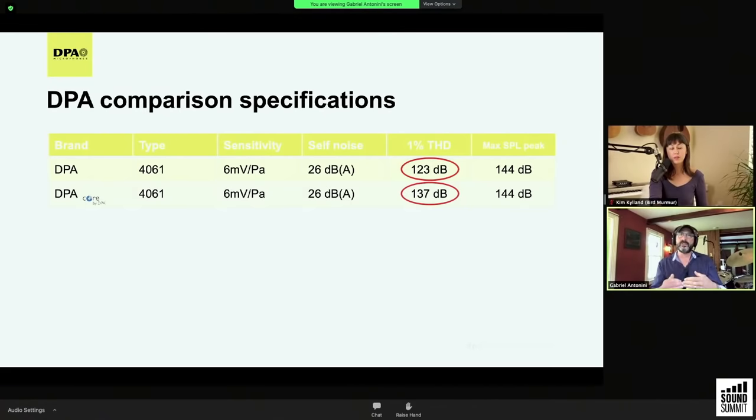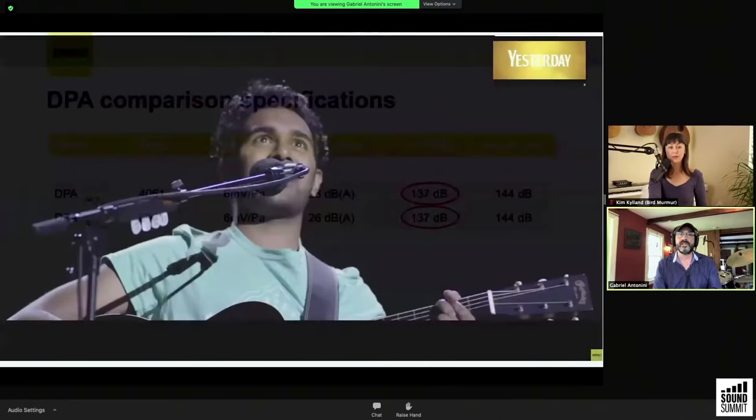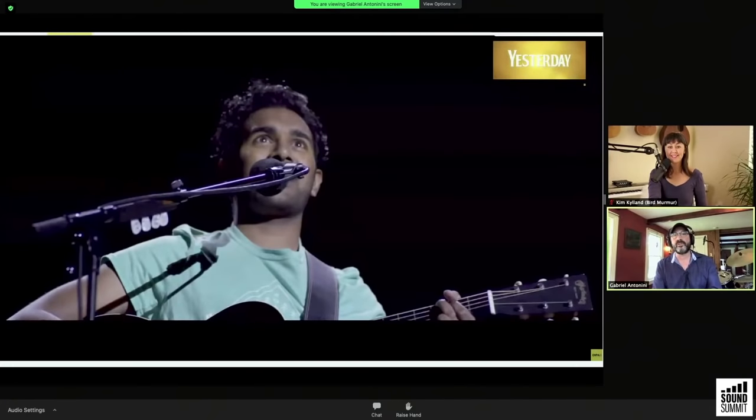To know that the speech model, which is the 6060, can have more headroom really gives you confidence. You're on set and somebody's going to scream. You don't want to hinder the actors. You want them to be expressive and to do their thing. So with a DPA mic with this extended core, it's awesome. And there's the 6000 series, and that's 137 as well, just like the 4061. So that's a big deal. An airplane engine's about 130 decibels.